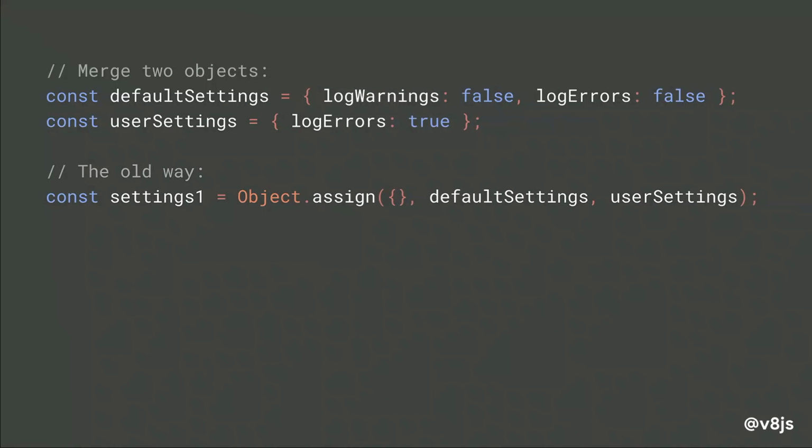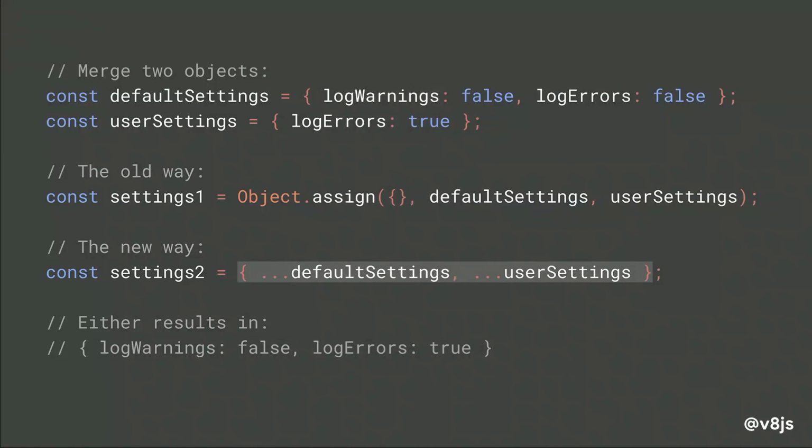Merging objects is another example. Once again, Object.assign can already do this, but if you forget to pass in a new empty object as the first argument, then you end up mutating the default settings object, which is probably not what you want. It's just a little awkward. So spread properties help here too. By using them, there is no way to accidentally mutate objects. On top of that, the code is very nice and elegant and easy to read.